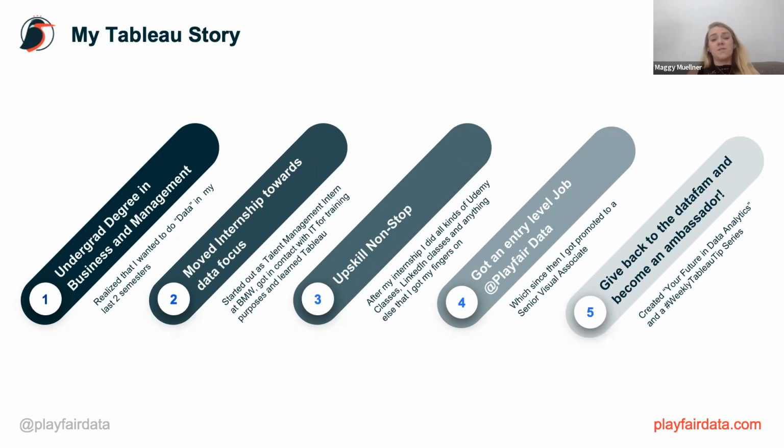And then I upskilled. My internship ended, and then I was like, well, now I need to find a job. I knew I wanted my job to be within data. I wanted to be an analyst. I wanted to work in business intelligence. With all the internships that I did in my life, I had around 2 years of experience, not necessarily in that field, but I had a pretty good background.